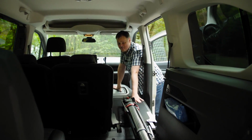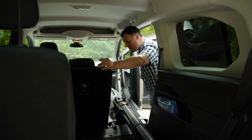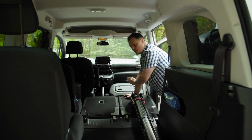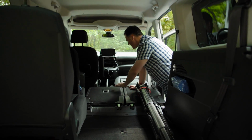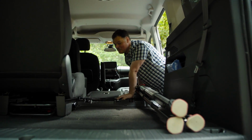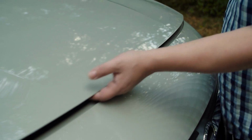I really can't think of anything that you're not going to be able to fit in the back of this long wheelbase. Just look at this room. Wow, and that gives you an almost completely flat load area. Really, I think if you're an IKEA shopper, you're going to be very happy with this vehicle. Let's take a look under the bonnet and see what's powering this thing.